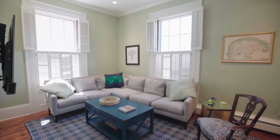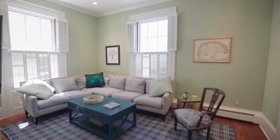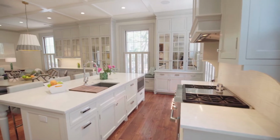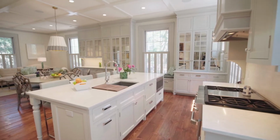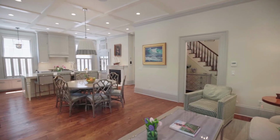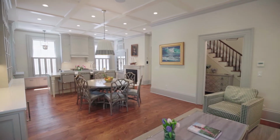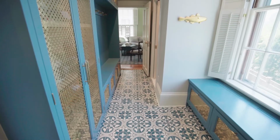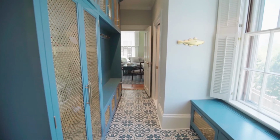A tasteful den faces west for skyline views of downtown Providence. A stunning cook's kitchen with custom cabinetry and chef's grade appliances takes center stage in the open dining and living areas. A half bath and mudroom have been recently added to the entry and complete the main level.